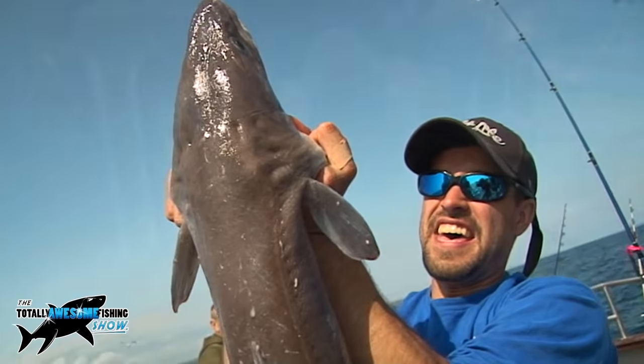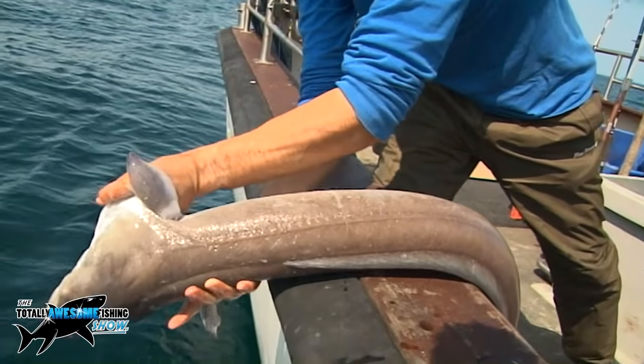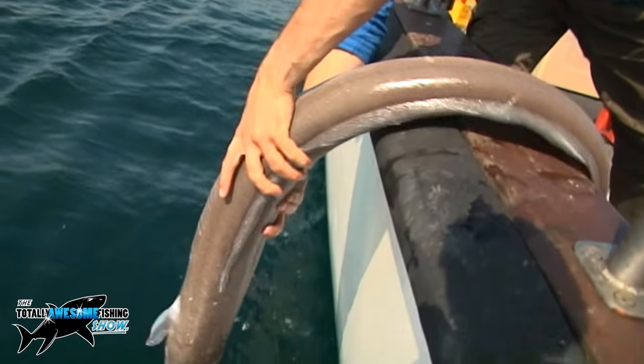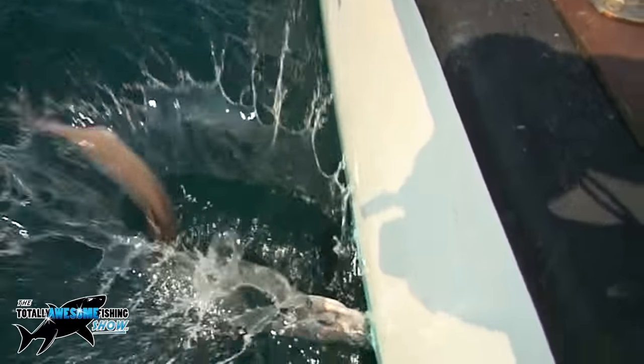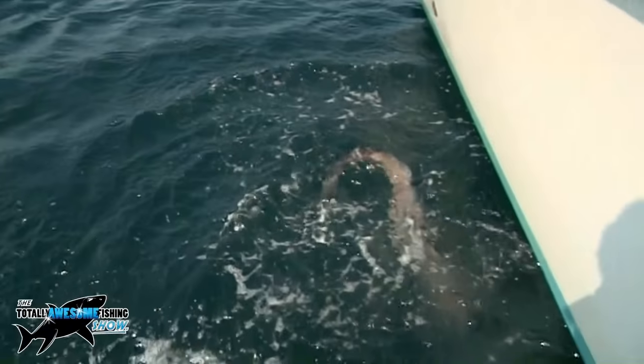Years ago they used to kill a lot of conger, now most anglers tend to put them back. They're not the world's greatest eating fish, they're certainly one of the world's greatest fighting fish. Why not put them back, fight another day to give you some sport? And on light to medium tackle, they really, really do put a bend in the rod.